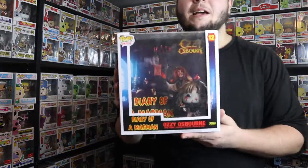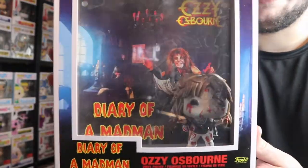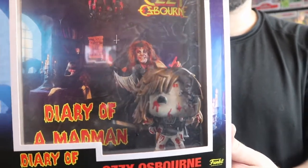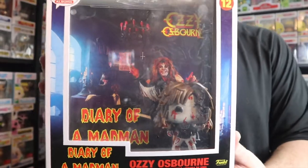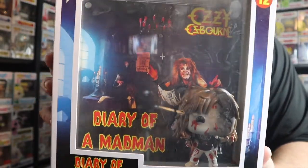Moving on to number 2 on my list, we have Ozzy Osbourne's Diary of a Madman. This is a great album, as well as a great pop album. I mean, Ozzy, can't go wrong with it. Look at that pop. There's so much detail going into that pop with the blood, as well as the makeup that he has on his face to match exactly what the album looks like, and that is perfect.